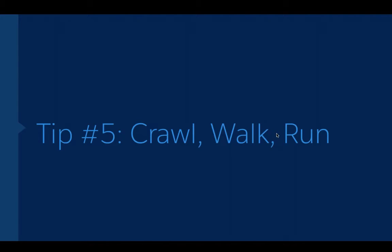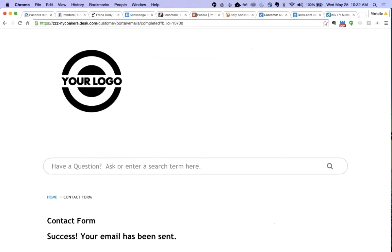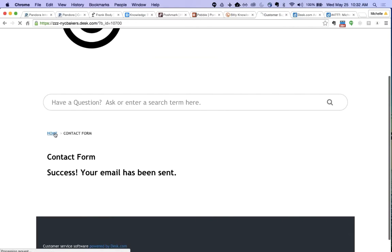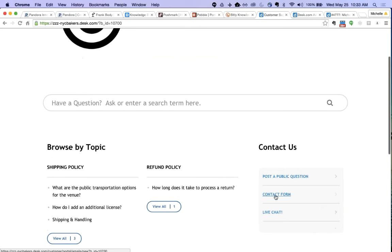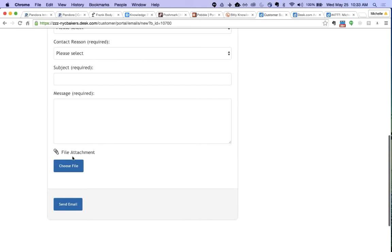So why don't we actually just go in and have a look at that. So let's go back to the home page here. And if we go to the contact form, okay, you can see here that there's a file attachment. So when you click on choose file, it'll just prompt the customer to select which file. And the limit is 20 megabytes. So that's usually enough for most customers.